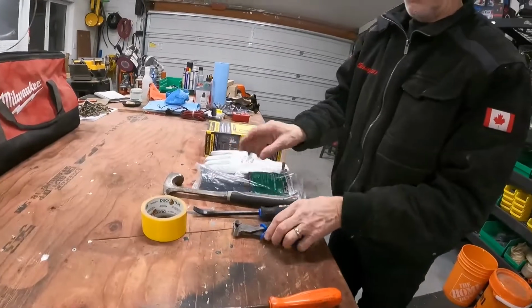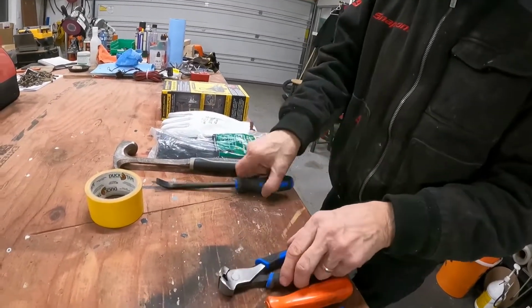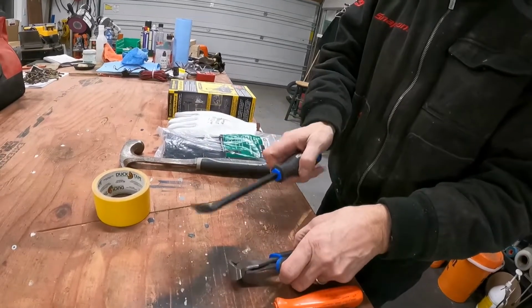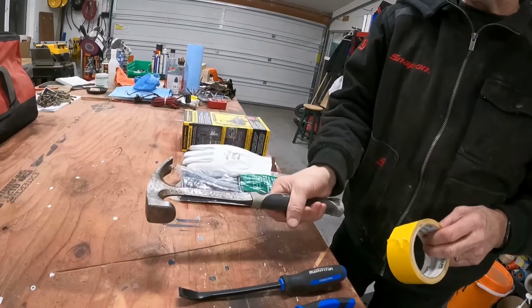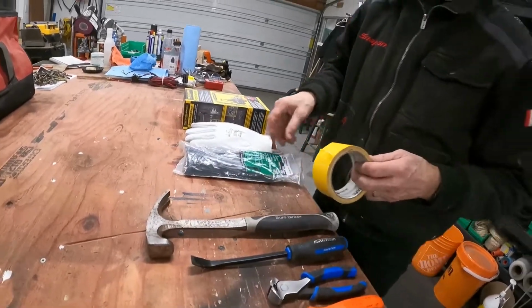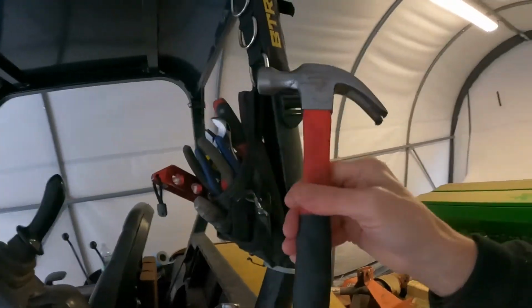Hey, I'll move this down to the end. Perfect for pulling out an ordinary fence staple. Little bit of a pry bar, just if we need to have a little extra oomph. And all sorts of things that you can do with a claw hammer. Hey, you might even be wondering, what was this fine claw hammer doing hanging on the Cat?